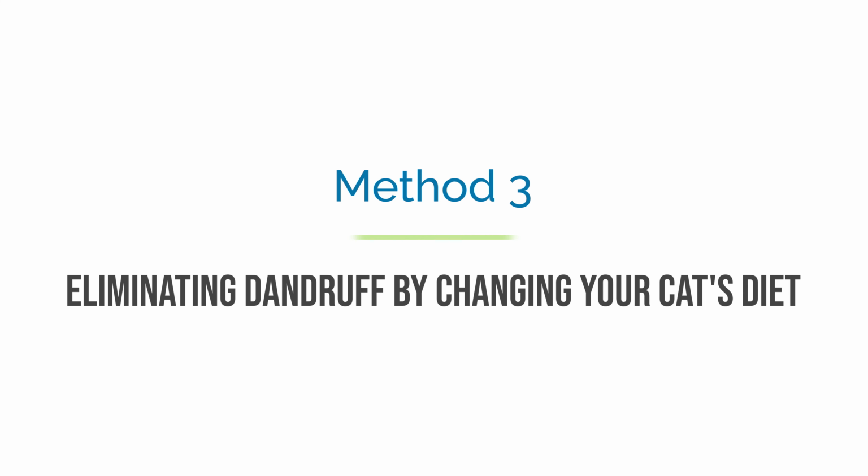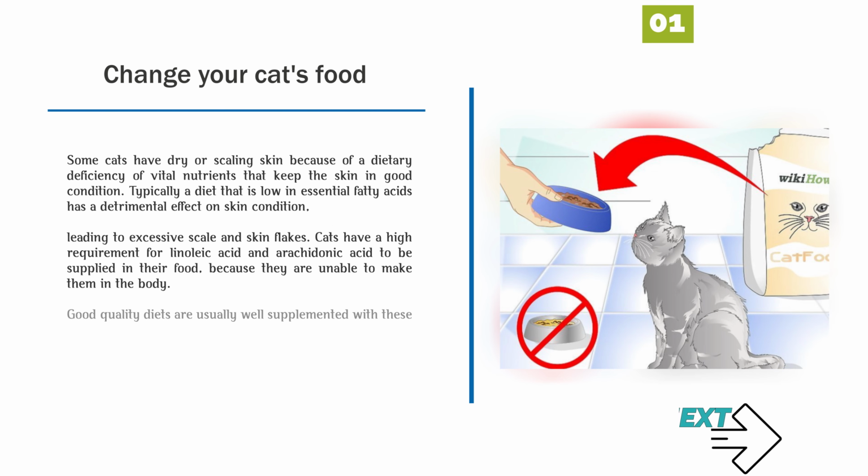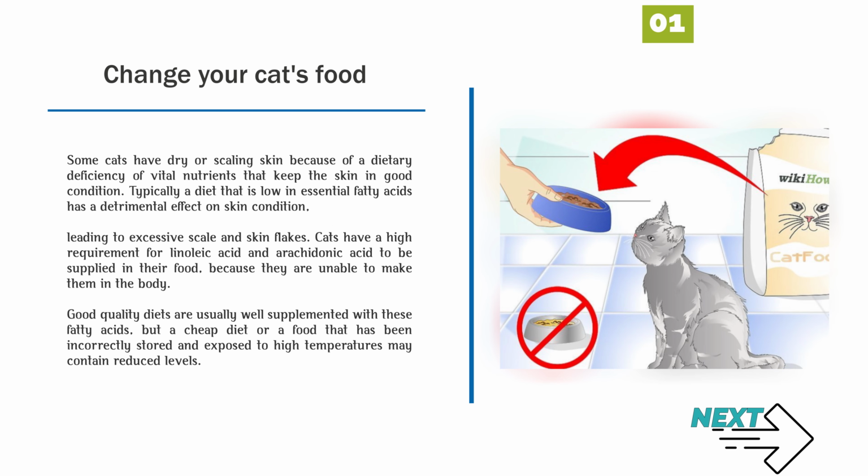Method 2. Eliminating dandruff with grooming and care. Number 1. Address physical conditions. Address physical conditions that are making the dandruff worse. Be aware that obesity, arthritis, and sore teeth can cause dandruff.